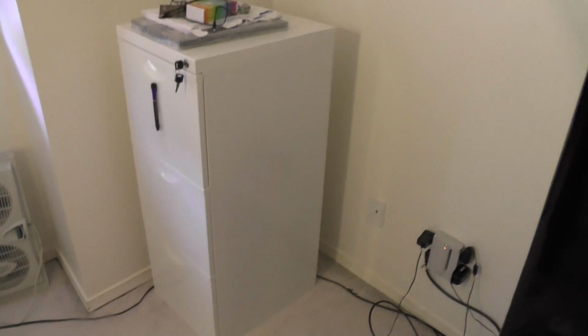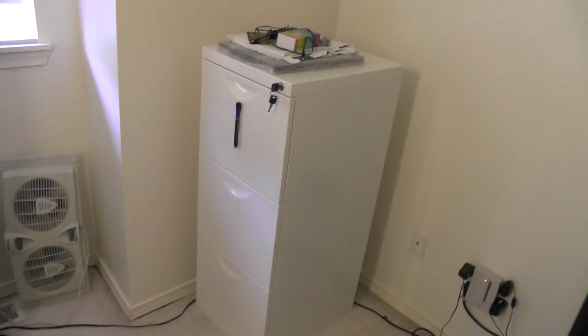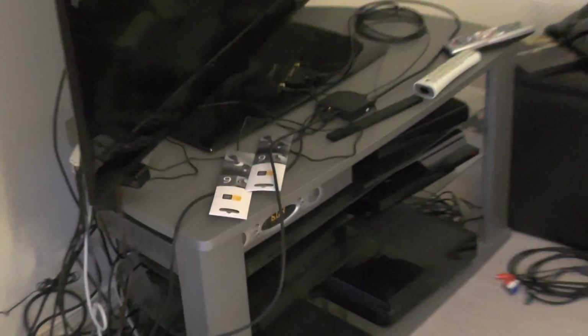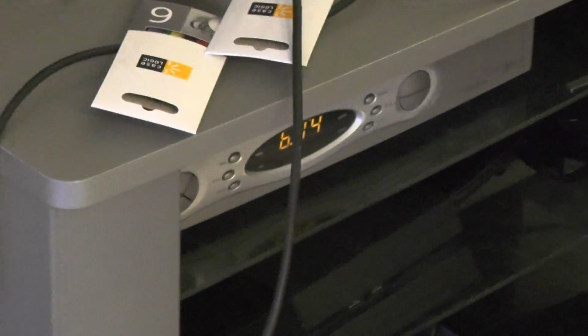We've got my file cabinet, which has all my important files and things in. And now here it comes, the Frankenstein mess. Are you ready? As you can see, I bought cable ties, I just didn't use them yet. What you see here is the Frankenstein mess that is my gaming rig: all 5 of my gaming consoles plus my DVR right there.